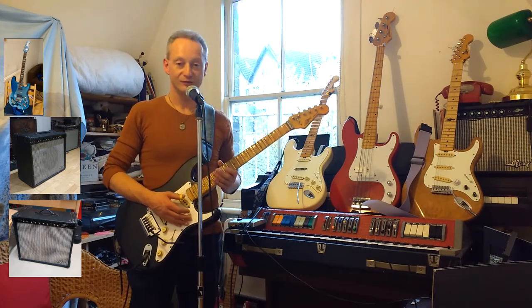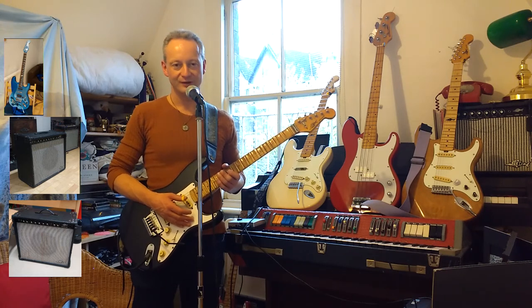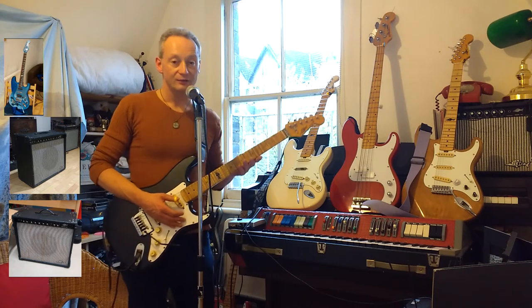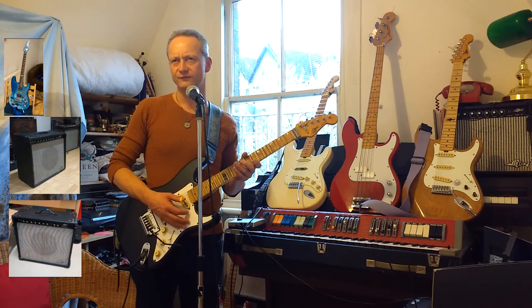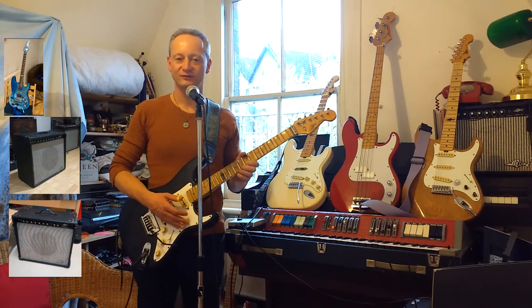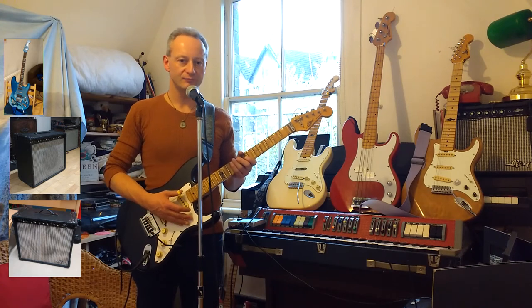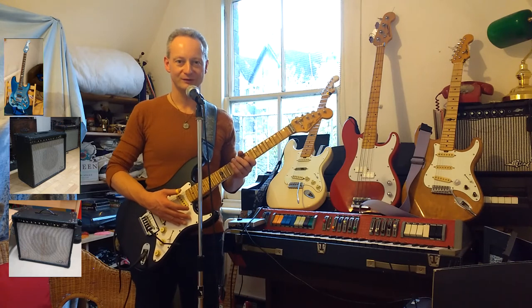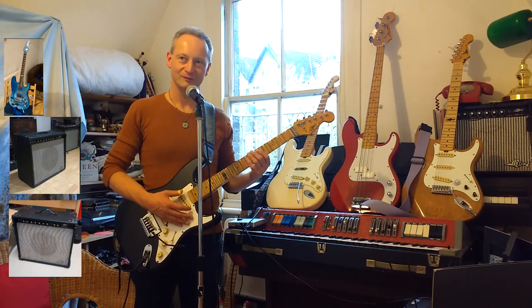So, this Black Strat was the first guitar I had, and I will talk about the modifications in a moment, which I've done to all of these guitars. The second Marlin that I picked up was when I was working in my second job after uni. A friend at work had a spare bass guitar he didn't want anymore, and he said, do you want a bass? And I said, yeah, I'll just pick up an extra instrument for nothing, because he was giving it away for free, obviously. Should have maybe started with that.